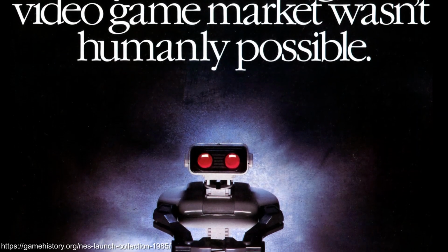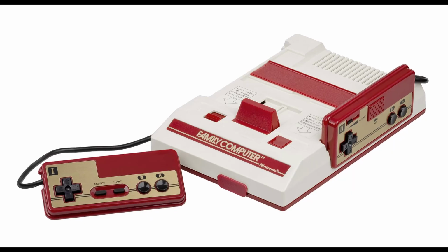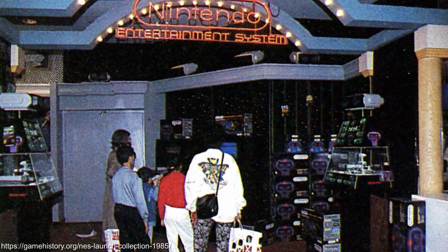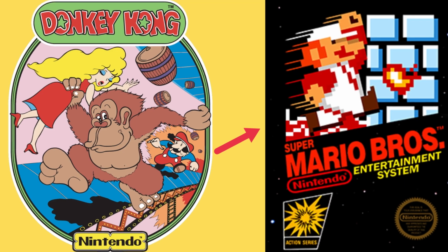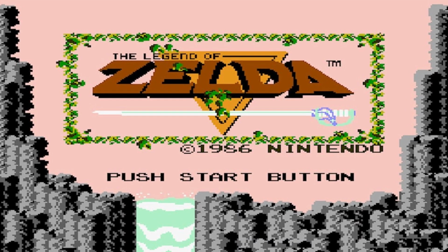After the video game crash of 1983, the company that came to the rescue was obviously Nintendo, first with their own domestic offering with the Famicom, but on North American shores in a rolling manner between 1985 and 1986 with the Nintendo Entertainment System. The games on the NES included that Jumpman guy from Donkey Kong, Mario, followed later by The Legend of Zelda between 1986 and 1987.